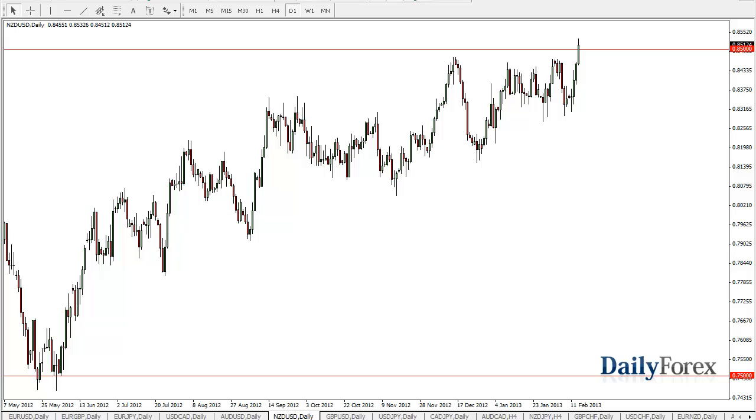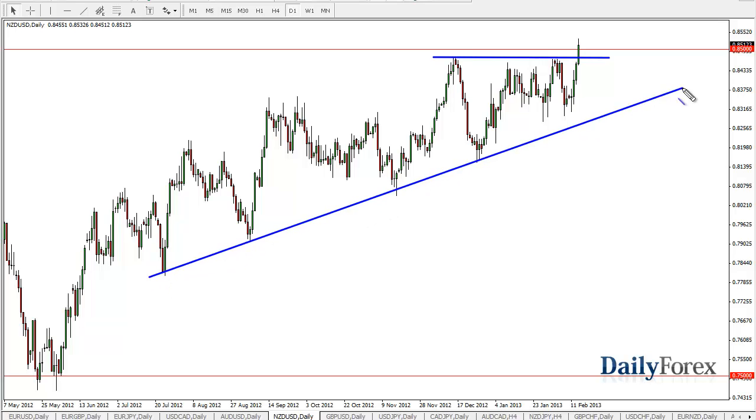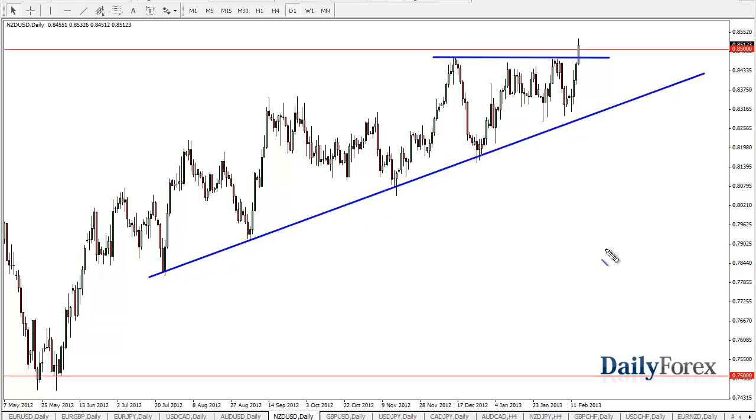This, of course, was a bit of a shock, but what has caught my attention about this pair are several things, really, but obviously there's been quite a bit of resistance that has been shot through. But also, you can see that we have been just slowly grinding higher, and eventually something had to give. Looks like it has. We have pulled back quite a bit, but ultimately, if we break those highs again, that could send this pair sailing quite far.